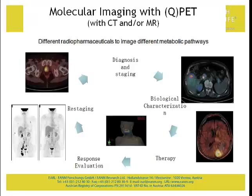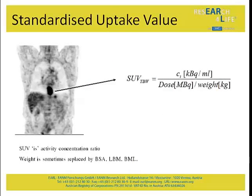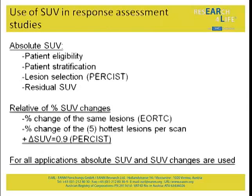So you can see how different radiopharmaceuticals image different metabolic pathways, for biological characterization, diagnosis, therapy response evaluation, and also restaging of some diseases. The most common standardized quantitative measurement is SUV. This is an activity concentration ratio, normalized by the dose and weight. Sometimes weight is substituted by BMI or BSA. It depends on every center.